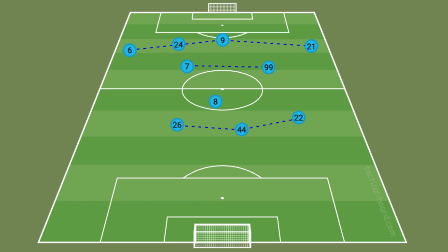Right and left center midfielders support attacks, but right center midfielder can use half space more than left center midfielder. Because when right back is close to defense line, right winger is close to touchline and uses wing. So this time, right half space is free for right center midfielder.